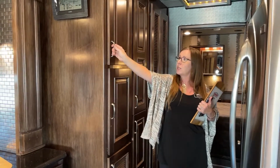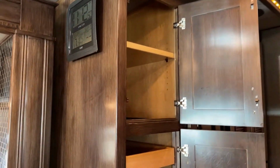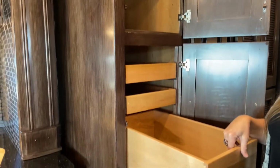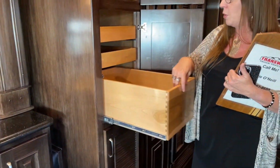And then here we just show a little bit more storage for those of you that have Instapots, that like to bake while you're out on the road. You can see you've got all this beautiful dovetail finishing even on the pullouts.